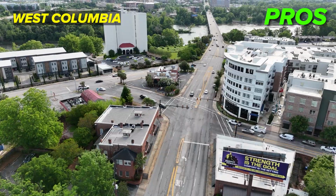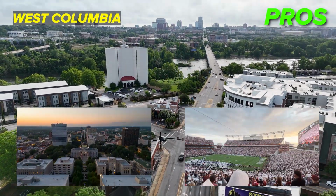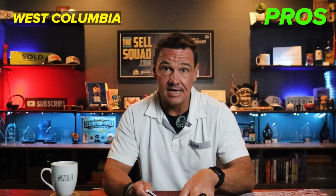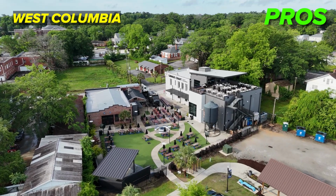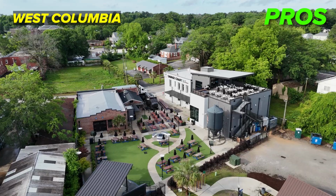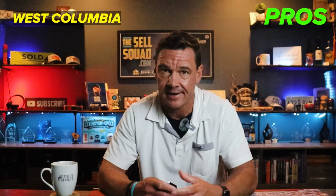This area is often truly overlooked, but has a ton of potential. So let's talk about the pros. So it's very close to downtown Columbia and the University of South Carolina, literally right on the other side of the river from it. It's trendy. They got tons of revitalized areas like State Street and the River District with breweries, community events, farmers markets, and a ton more happening on the regular basis.